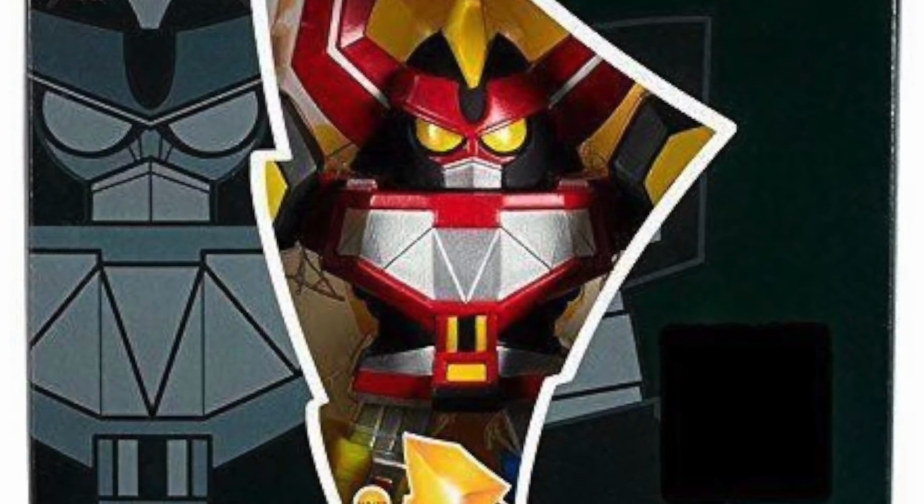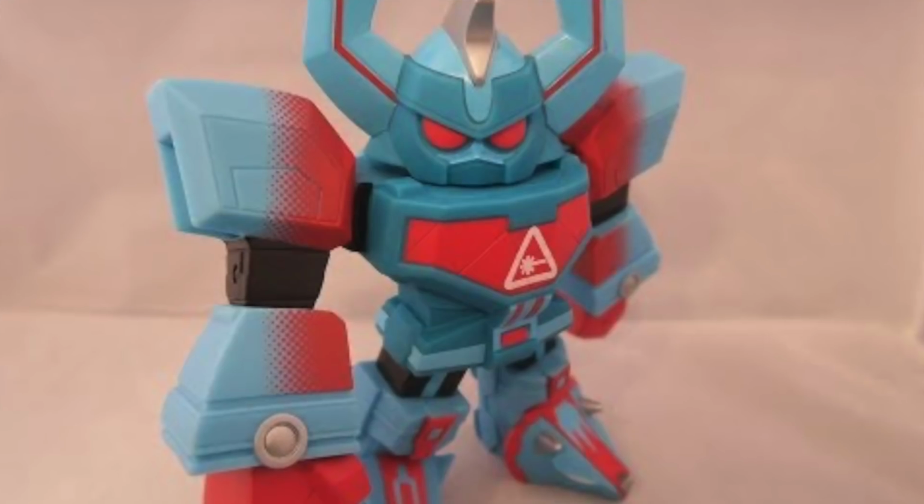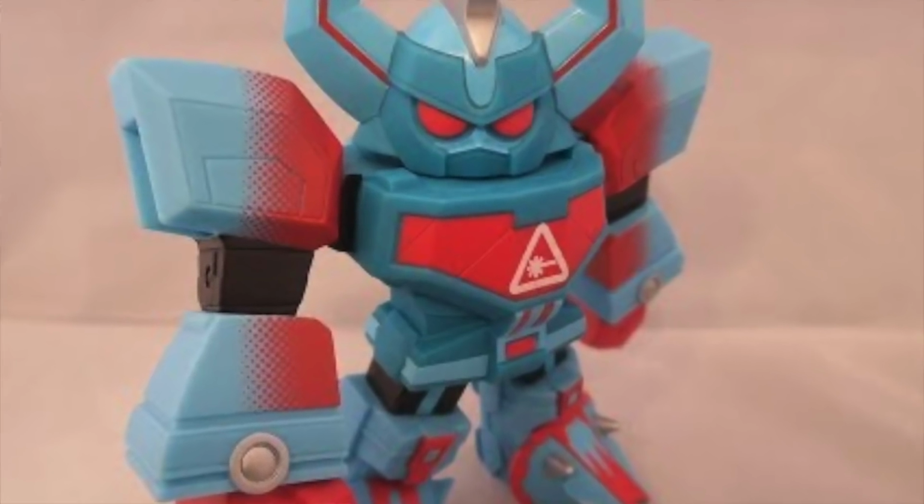There were also Megazord versions. There were 3 different ones. We got one at New York Comic Con 2016, San Diego Comic Con 2017, and New York Comic Con 2017. All different ones. There's Toma editions, Nerdist editions, Black and Gold editions. They're so big. They're 60 bucks a piece.